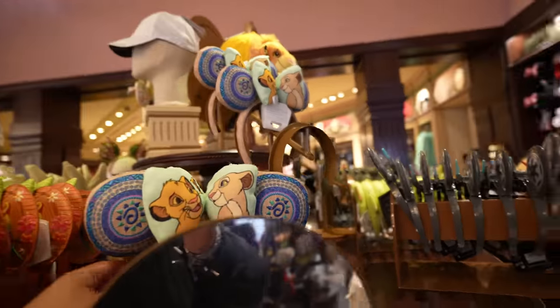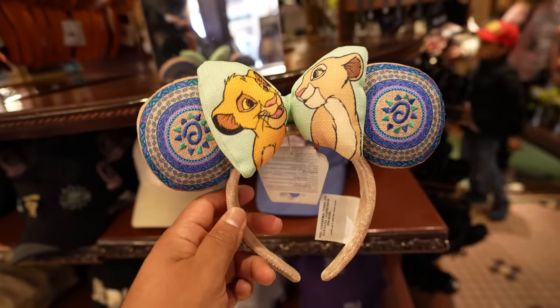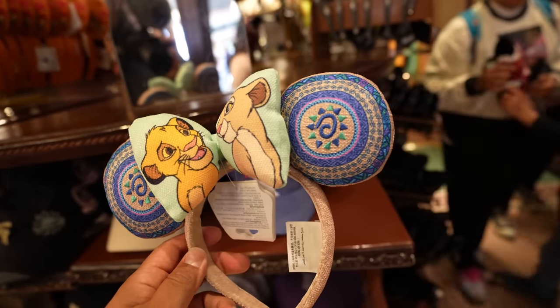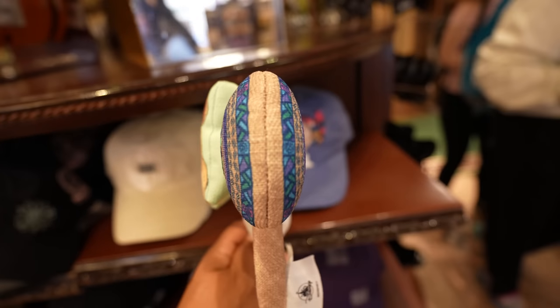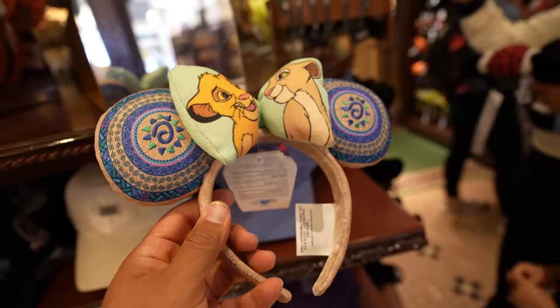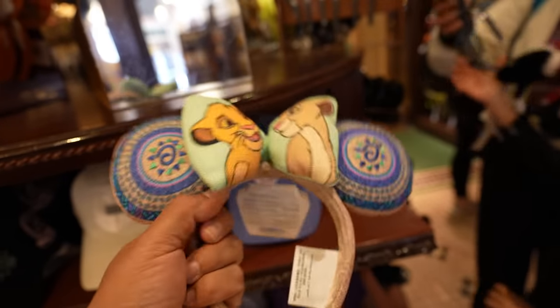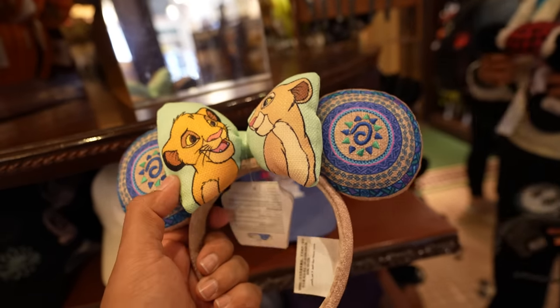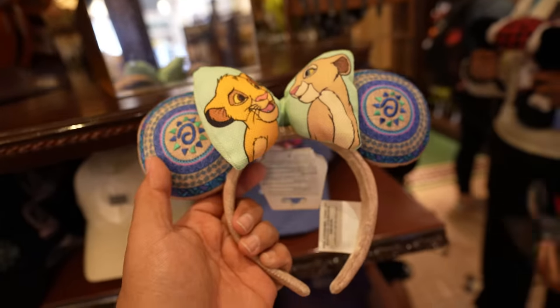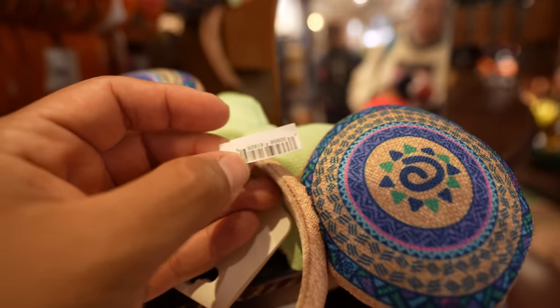So here, next to the ear wall still, they have the Simba and Nala ears. These are pretty cool. Look how puffy those ears are. That's on the sides. It feels like a canvas bag or something. Feels nice. These ears are nice. Just like the last pair of ears I showed you guys, it doesn't list the prices on there, so I'm going to guess and say that they're $34.99.